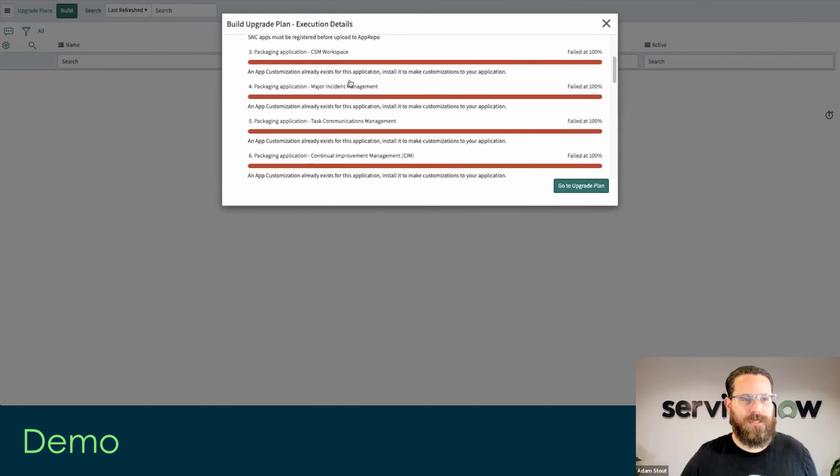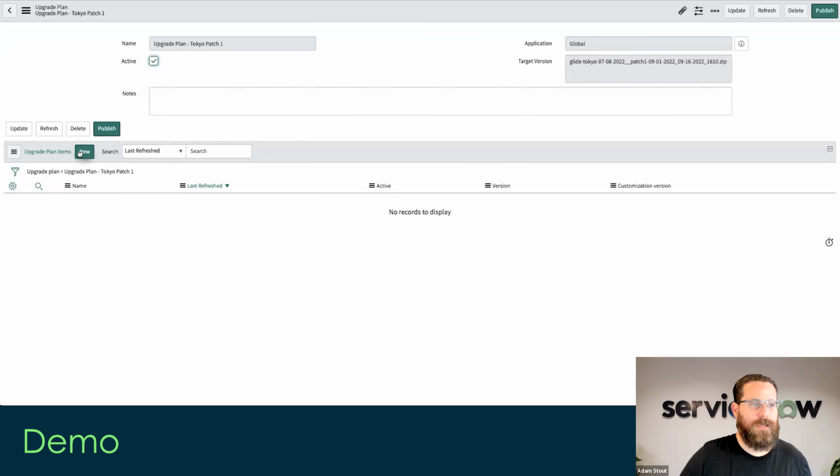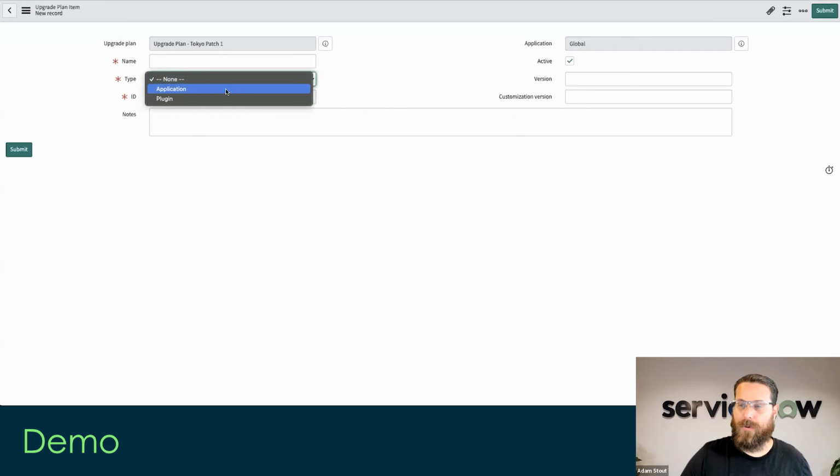Okay, so on my demo instance, I have a few issues of things that I can and cannot do, but now we're going to go to the upgrade plan. It would look at my skips and then let's do our new items. So now I can say, I want to install this, activate this plugin. I want to install this application and configure that.